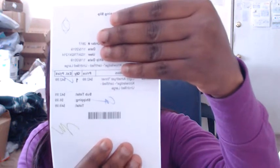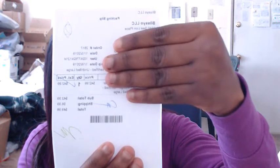I'm trying to get my camera to work, because it's kind of crazy. I don't know why it's so weird for my camera. But here is the packing slip here. So here's the packing slip that they sent me.